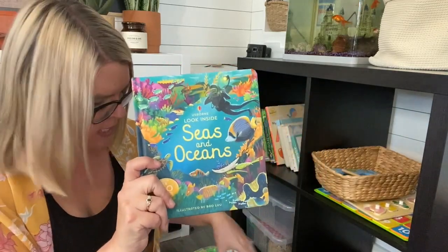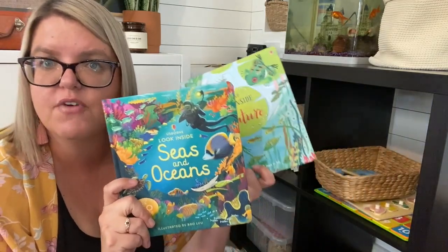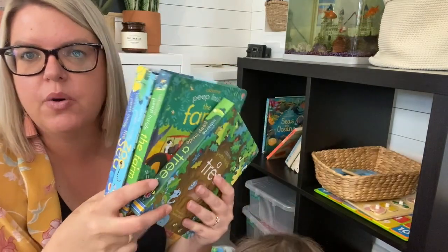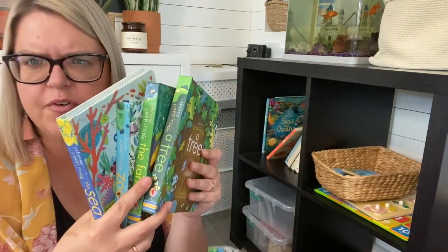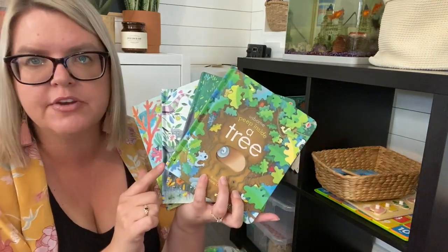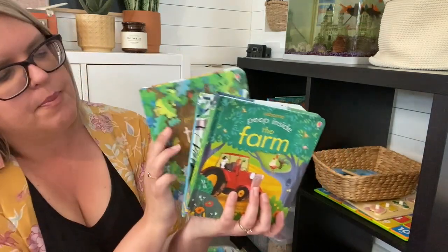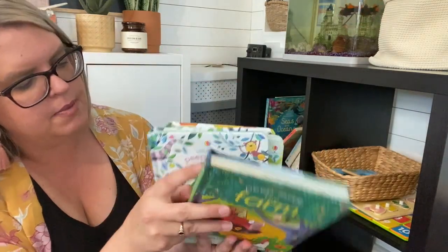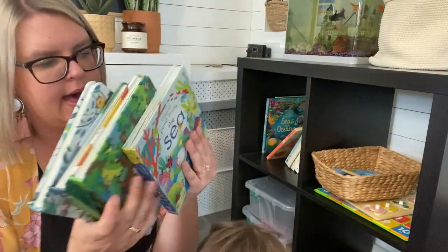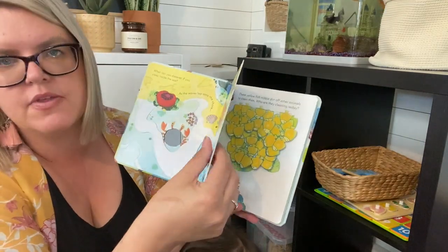We have these two that we just purchased recently from Target, so they will be in Target. We had this series as well, which was from Kmart maybe at the beginning of last year. These are really, really great. The Peep Inside series. There's Peep Inside a Tree, Peep Inside the Farm, Peep Inside the Zoo, and Peep Inside the Sea. And as I said, they are board, so they're nice and thick.